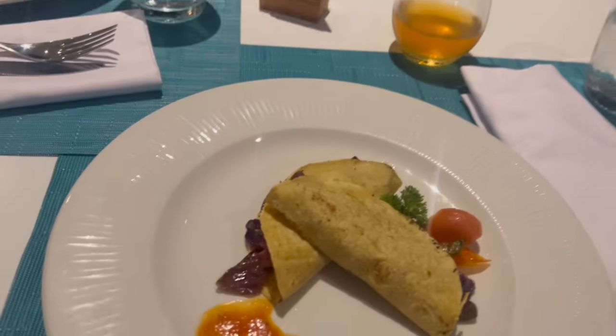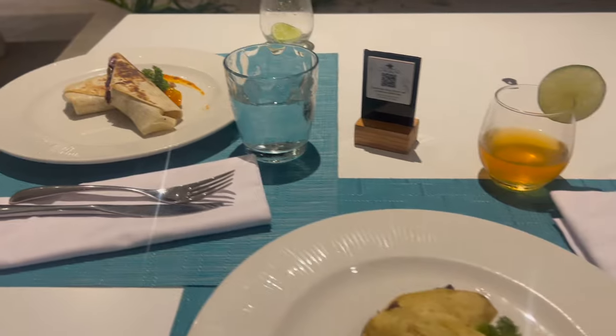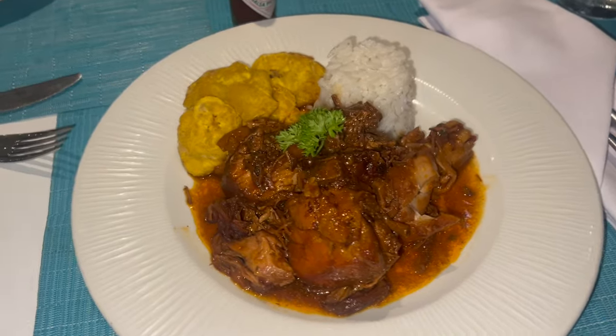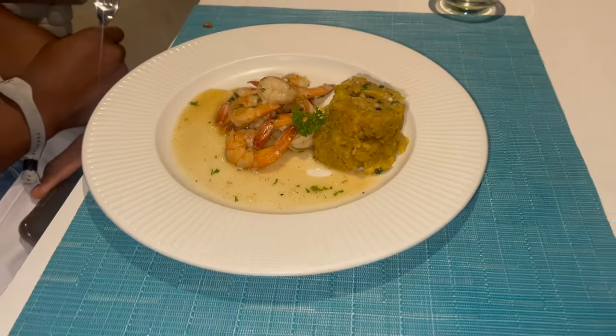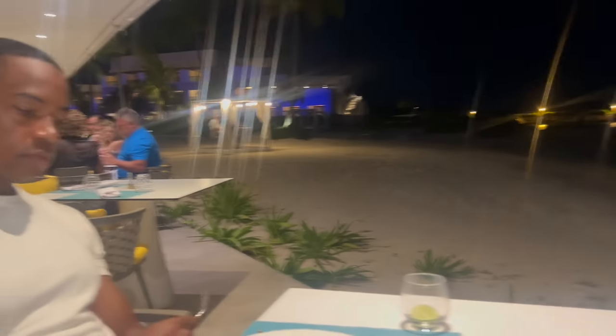Our starters, I got the vegetable tacos and Roosevelt got the vegetable burrito. So we'll see how this is. Dinner, I got the Caribbean chicken, rice, and plantains. And Roosevelt got the shrimp and mofongo. Yes. Enjoying it with this lovely view. This view is even lovelier.